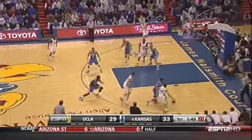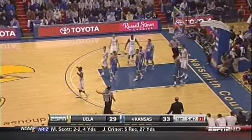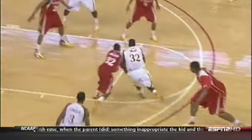Jeff Withey is checked in, a 7-footer, and they get the bump on the floor. Josh Selby, one of the top recruits in the country, a McDonald's All-American, big-time dunker, explosive talent, and he not only can score, but he gets others involved. Well, that's exactly right. He's a scoring point guard. He's strong, athletic, creates his own shot.